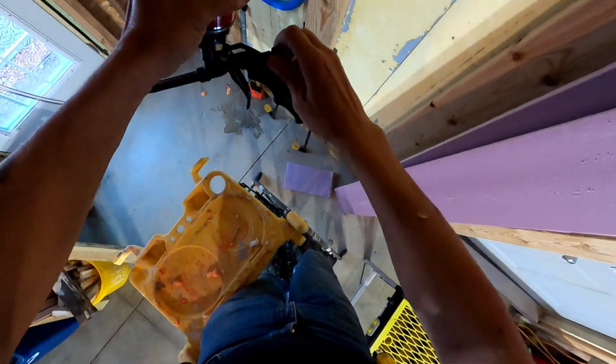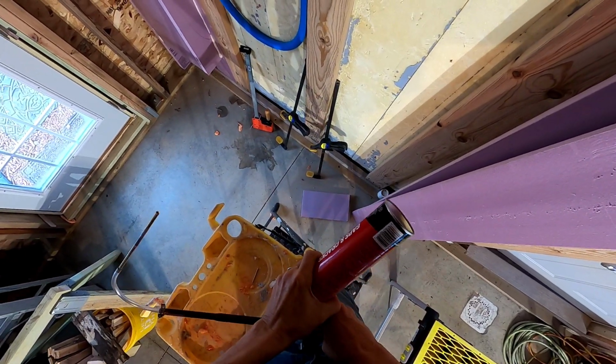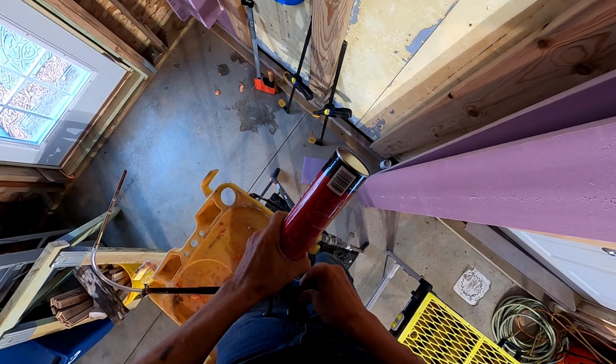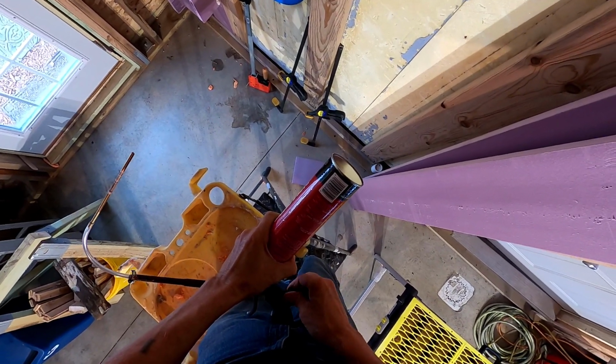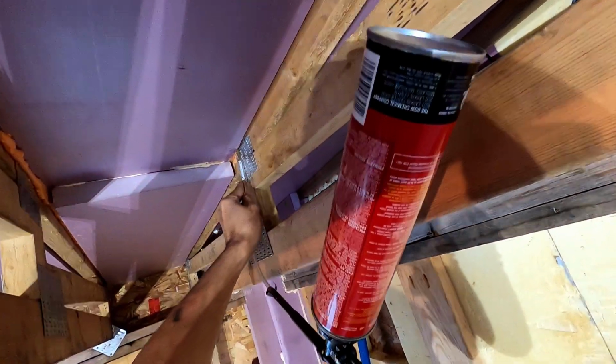The only problem is if this gun is clogged up, then I'll have to make a decision on whether to use that big gap stuff. Here we go.